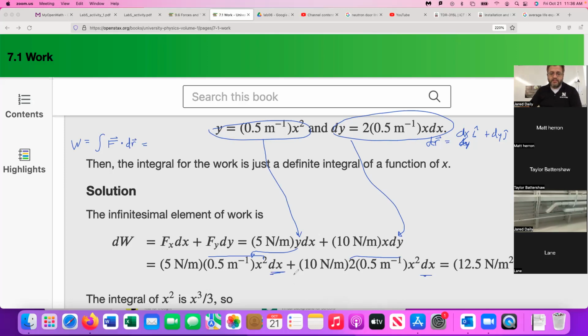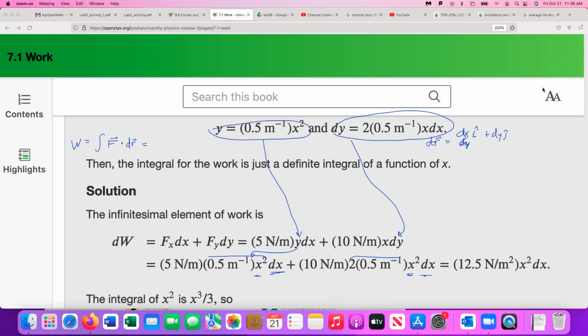Now this is great because now both terms are in dx. Both of these have x as their variable. So we can integrate both of them together. In fact, we can add them both together to get one simple term. It actually simplifies this term down quite a bit. So now we've simplified this down. It's just this 12.5 x squared dx, and that's what goes in our integral for this f dot dr. We've done the dot product. Now we put it back into the integral, and we integrate this to get our work.